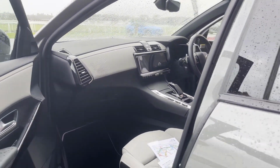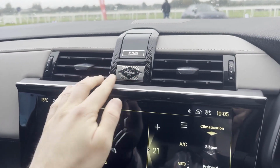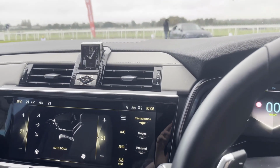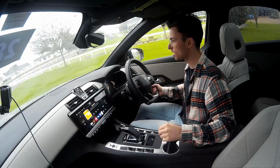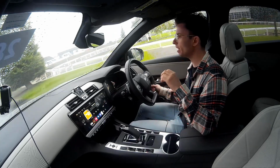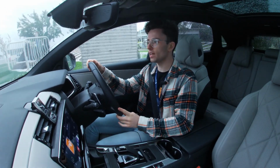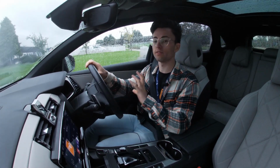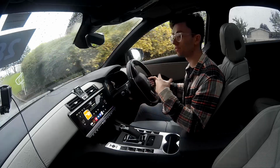You have a clock that curls itself out of the dashboard when you turn the car on. You've got some lovely embossing in the leather on the dashboard. You've got leather on the dashboard and on the door cards and on the seats. It's a very, very well-appointed cabin. And it's that classic DS Automobiles thing where essentially you've got a lot of interesting materials that are very nice, and you've got a lot of interesting shapes that are very nice.